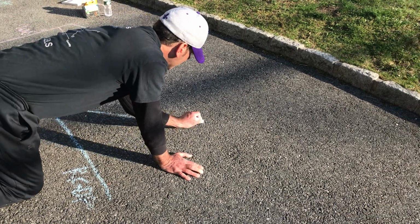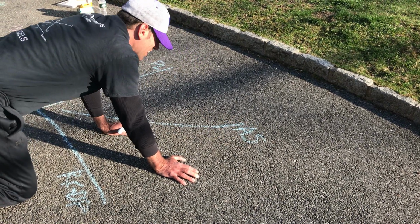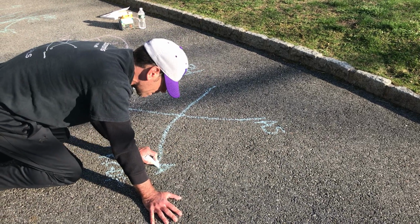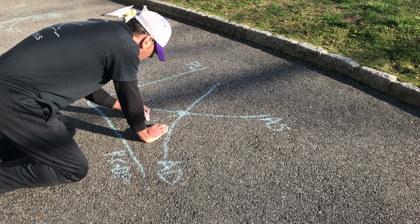Supply goes up, why? Because supply to the sky. And then we've got demand down, or demand descends. That's our aggregate demand slope right here. We're going to draw our dotted lines.